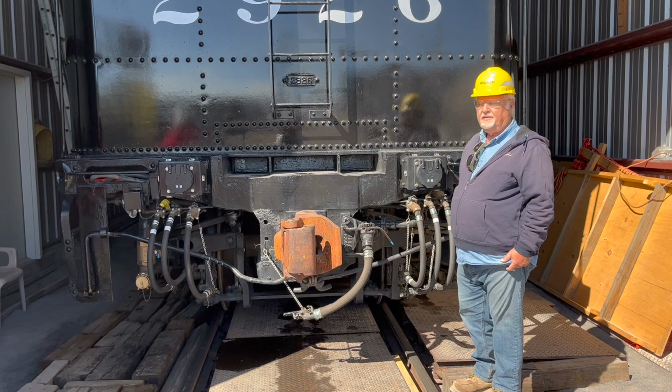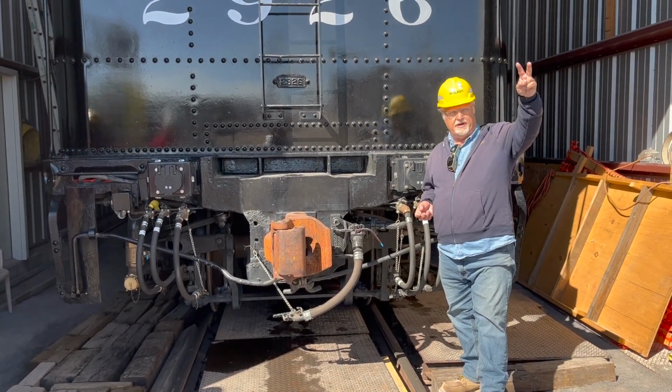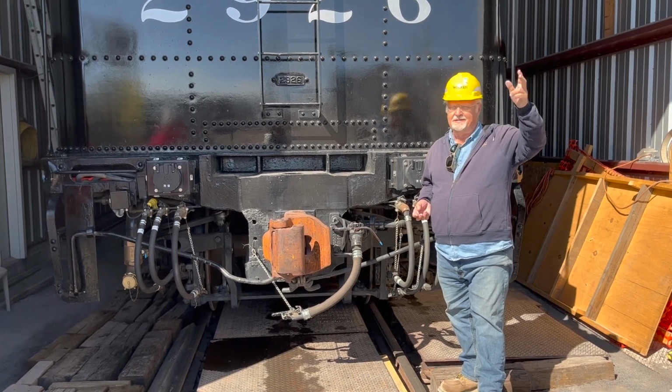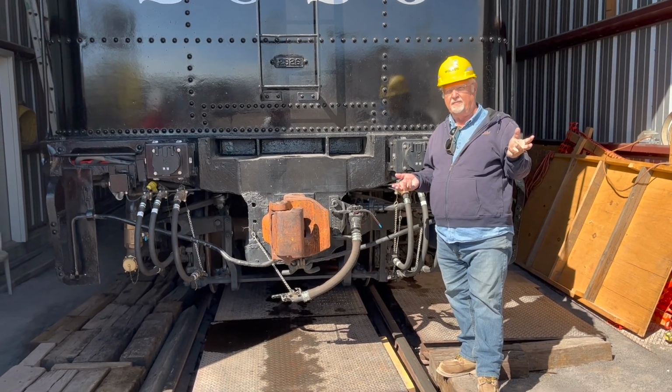Okay, so the thing about this engine is that we've run it 2 times down to the brewery, which is only 4 blocks. We ran it all the way to downtown to the rail yards, which is about almost 3 miles.